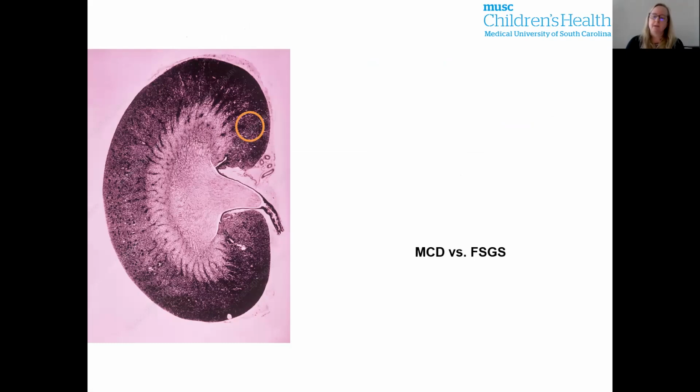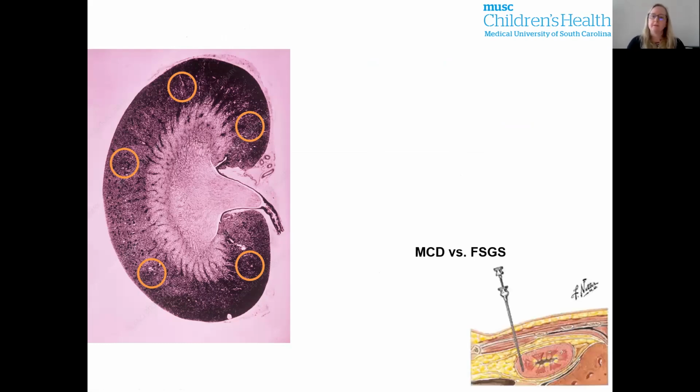So when you look at this little circle, all these little circles represent something called our focal area. When we talk about focal segmental glomerular sclerosis, focal means that within the kidney, these little circles are focally affected by sclerosis. So if I put my needle, when I do a biopsy, into this kidney, and this kind of shows you what we go through when we're doing a biopsy, if I put my needle here, my diagnosis is minimal change disease because I didn't hit that focal area.